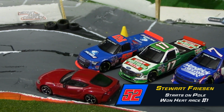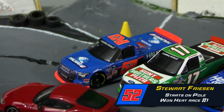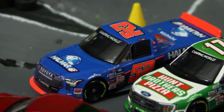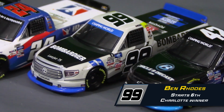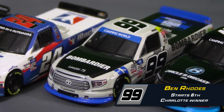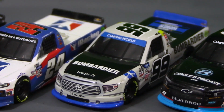And Stuart Friesen is the man on pole for the second race in a row to start out the season. A solid showing to show the speed in that Halmar Toyota. And we'll see if he'll be able to finish out on top after winning heat number 1 here at the Miscraft Racing Complex. And behind him a few rows is Ben Rhodes in the number 99. He was the winner out in Charlotte, and he had a really good run out there. So that truck is showing some speed early on this season. Can he continue that run here today in Georgia?